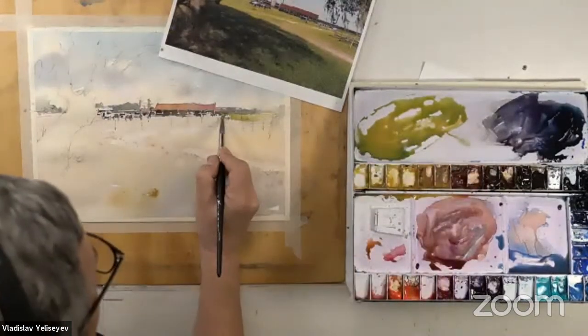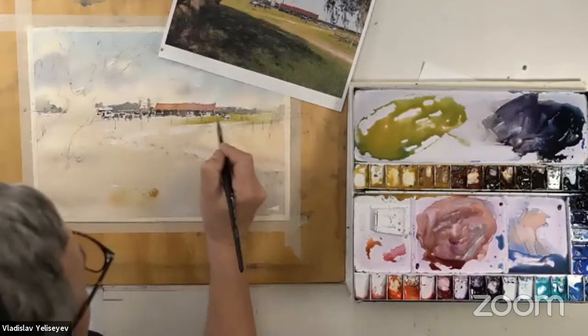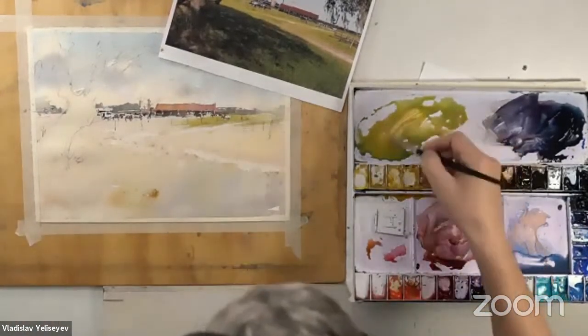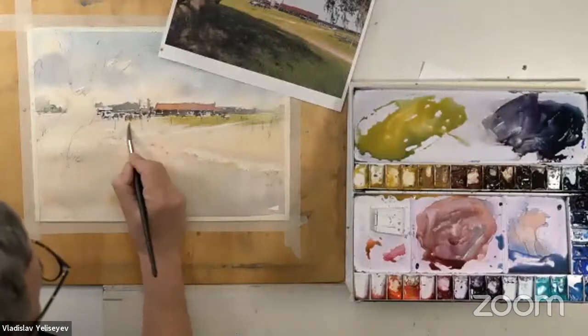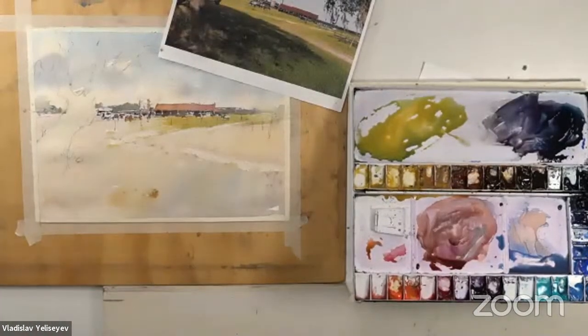And then we're talking oranges. How many oranges there? A lot. Look at this. I'm painting on top of this, the grass. The grass area is very, very warm in the background. Okay, and it's a dry brush. Again, look at this. That's what we're going for.